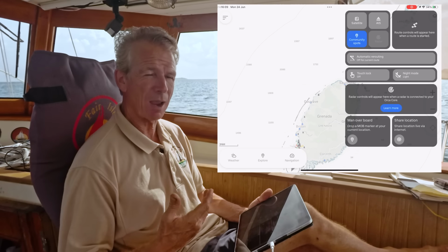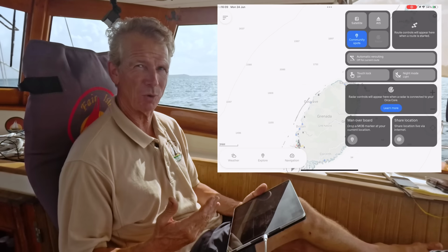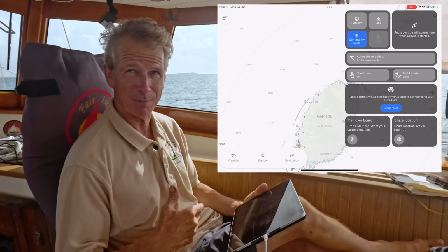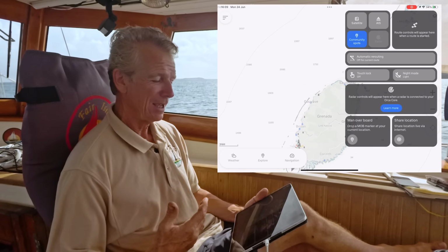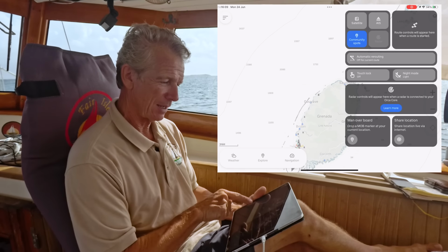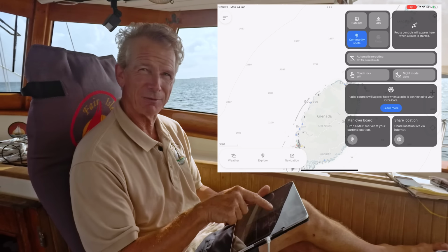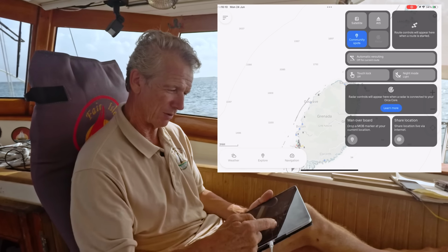They're adding things all the time. One of the sort of impressive things I think about ORCA is that they are developing all the time. There's updates all the time, and it's always doing these updates and coming up with new things. So that's quite a good thing. I have the automatic rerouting turned off, but you might want that on.